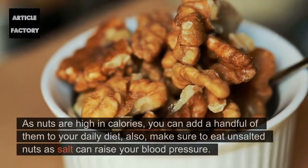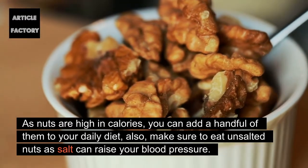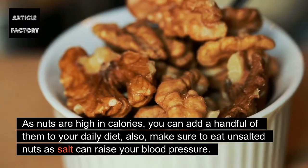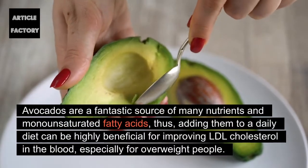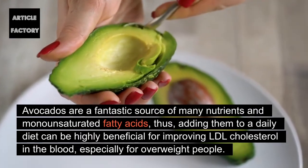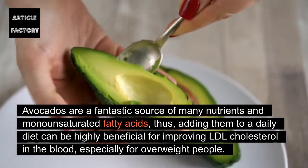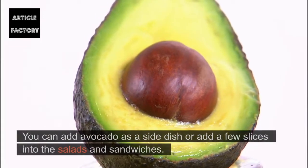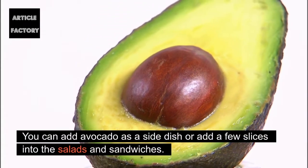As nuts are high in calories, you can add a handful of them to your daily diet. Also, make sure to eat unsalted nuts as salt can raise your blood pressure. Avocados. Avocados are a fantastic source of many nutrients and monounsaturated fatty acids. Thus, adding them to a daily diet can be highly beneficial for improving LDL cholesterol in the blood, especially for overweight people. You can add avocado as a side dish or add a few slices into the salads and sandwiches.